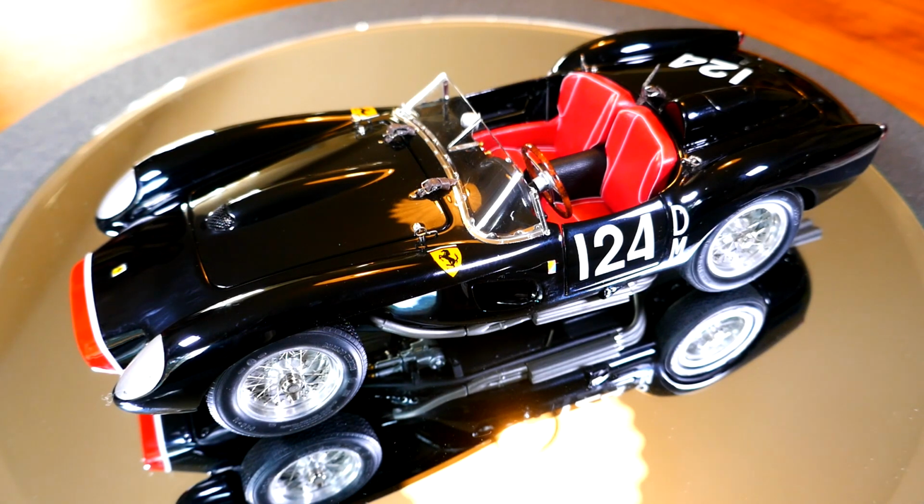I did see it a few years later at Pebble Beach as well, when the Ferrari Testa Rossa was the featured marque. I saw this one with about 10 other Testa Rossas, something like that. So I have actually seen this car twice. Anyway, let's go ahead and take a look at this model.